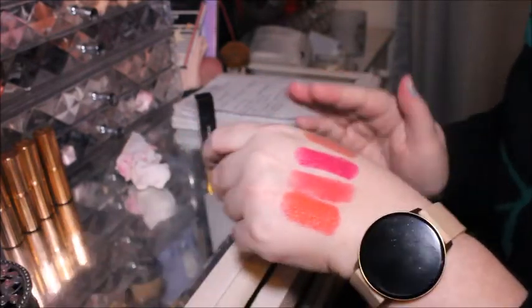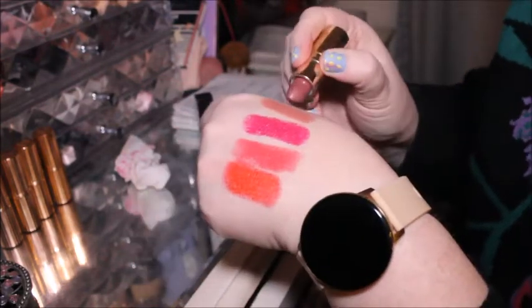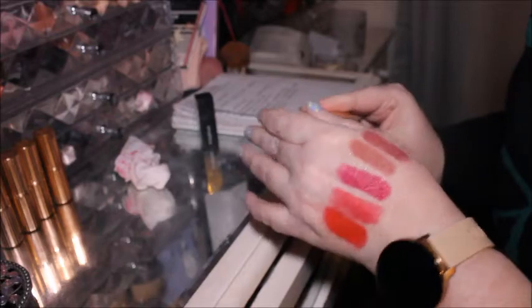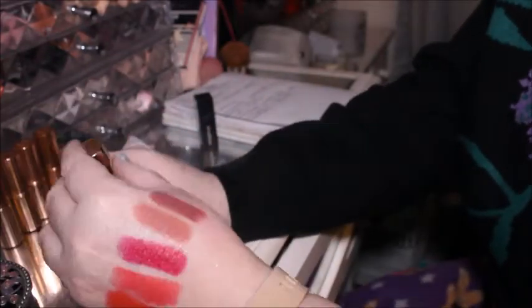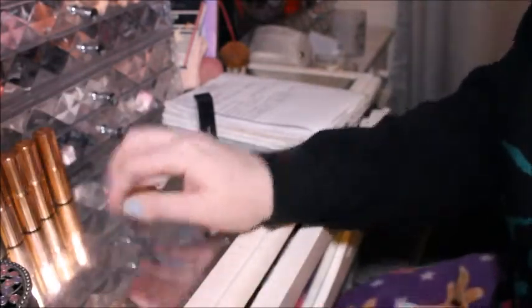And then we've got Orchid from Becca, which is that one there, which is another, like, I wouldn't say it's a nude, it's a bit deeper than a nude, but that's that one. I need to pull then. Do I? 1, 2, 3. No, there's 5 there. That's enough.